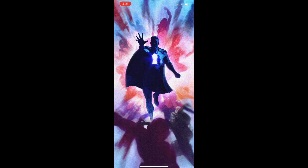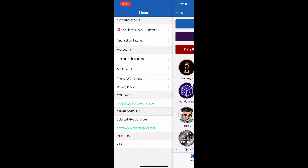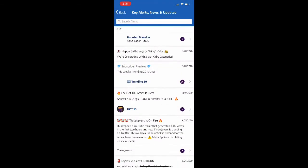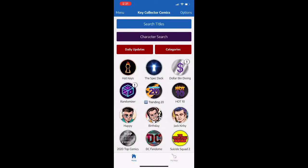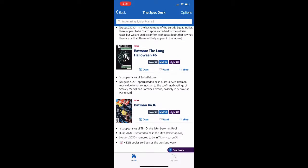Now, you've seen her on the Flash TV show if you've watched that, but I actually bought this book by mistake. I have an app that I use called the Key Collector app. It's absolutely one of the best resources you can find, and I actually have a subscription to it, and it is $20 a year, I think, and there's just all kinds of information in there. You can find out what books are valued for. You can also find out what books are keys. You can look all the books up. There's alerts you get. Say there's a movie coming out that's based on a comic book, something that people have been speccing on.